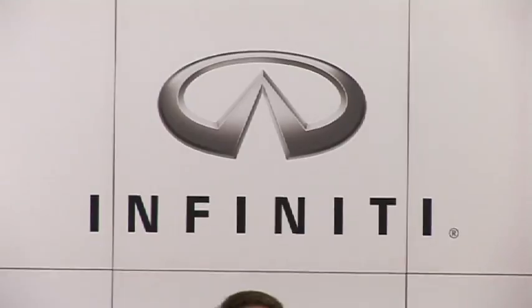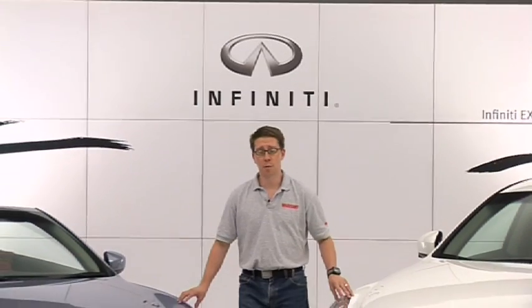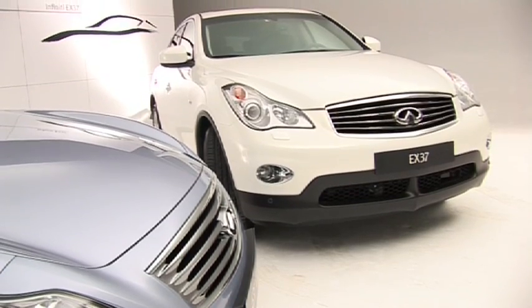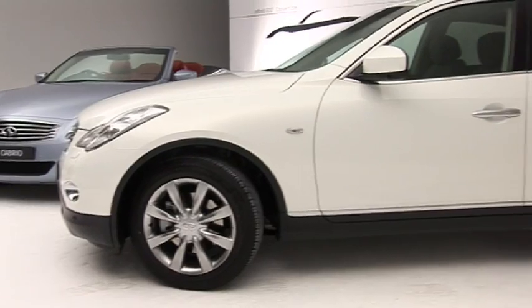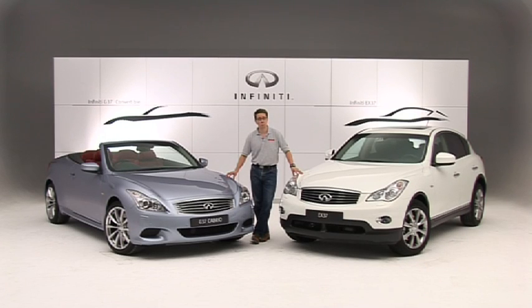Now, Infiniti is probably the world's most famous car brand that you've never heard of, but from this summer onwards, they're going to start appearing on UK roads. We've got two new Infinitis here today. First off, there's the G37 Convertible, and then there's the EX37, which is a kind of sports SUV coupe crossover. But the question is, what do the firm but fair members of the What Car Reader test team really think?